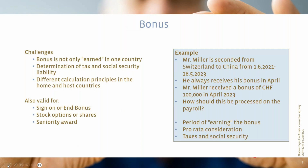So Mr. Miller is seconded from Switzerland to China starting from the 1st of June 21 to the 28th of May 23. He has now received, as usual, a bonus, and one bonus he received in April 23. Now the question is how that should be processed in the payroll.